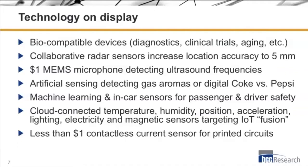And then last but not least, we can go for sub-$1 printed circuits using contactless current sensors, new ways to push that cost and power management down to still allow the sensors to be effective to measure what's required.